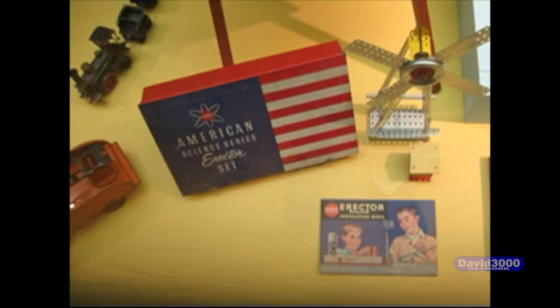Well, next time on the program, we're going to look at some games again. Remember, we're doing two toys, then two games, then we go back to toys. So in this case, we did two toys. We did the Lego and the ERECTOR set. And this time, I want to focus on a game that I think has a lot of history to it.